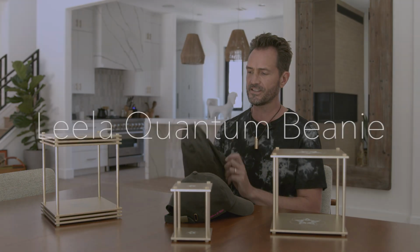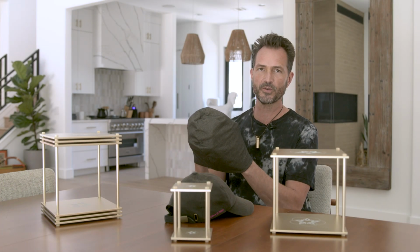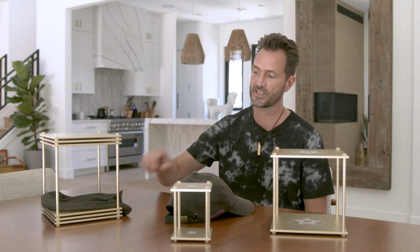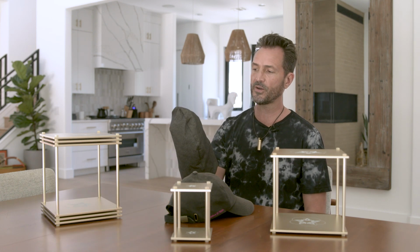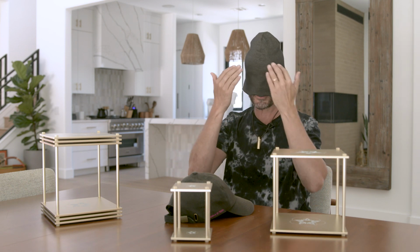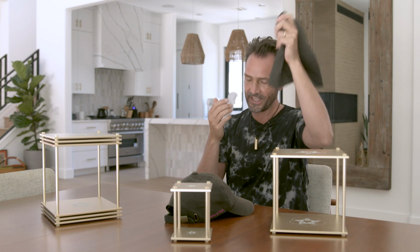We'll start with one of the most simple but effective, and that is the Leela Beanie. This thing blocks EMF and is also charged with quantum energy. It can, by the way, also be recharged by putting it here in the infinity block for about 30 seconds. So this thing is incredible for travel, especially when going to high EMF areas. And something I discovered about this that's kind of a bonus is it also works as an eye mask. So when I stay in hotels, I'll actually sleep with this over my eyes if there's ambient light leaking through.